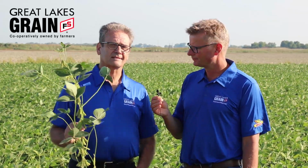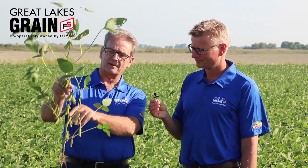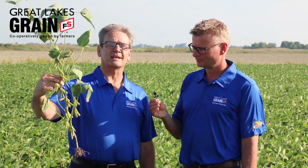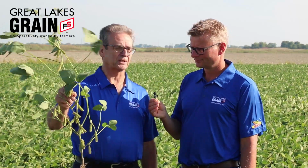Yeah. Height of soybeans does not translate into yield usually. If you just look at the internode length in here, the pods are almost touching on the main stem node, so it's the number of nodes on the main stem that set the pods. It's not the height of the soybean crop, so don't be fooled by that. You've got to get out and look.